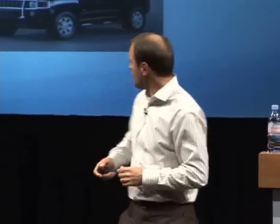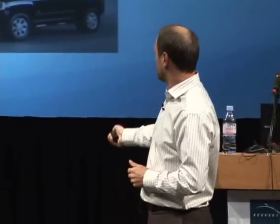Okay, so the last example I want to throw out is this Hummer versus Prius example. Have any of you heard this sort of urban legend that a Hummer is more environmentally friendly than a Prius over its life cycle? Yeah, so not many of you have heard this. I'm surprised by that. It was a big story a few years ago.